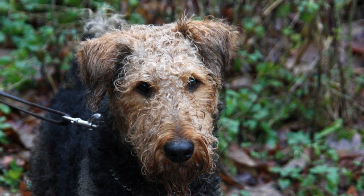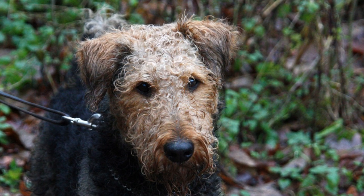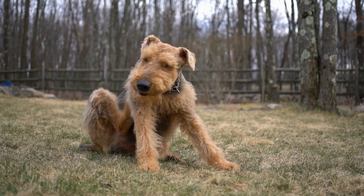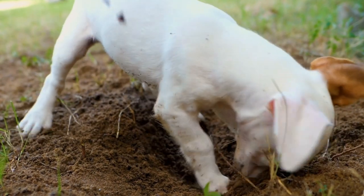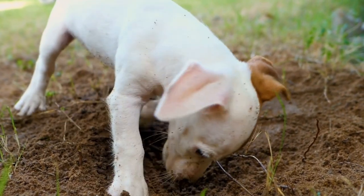Regular brushing is essential for Airedale Terriers to keep their coats healthy and free from tangles. A slicker brush or a combination of slicker brush and a wide-toothed comb should be used to remove loose hair and prevent matting. Brushing should be done at least twice a week, focusing on the areas prone to matting, such as behind the ears and on the legs.